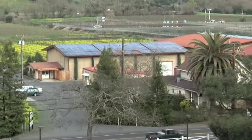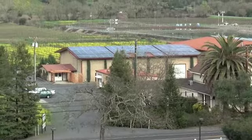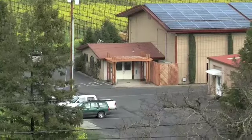And there you can see the solar panels on top of the winery. And the tasting room is down there.